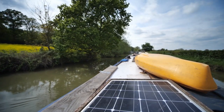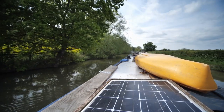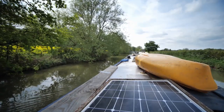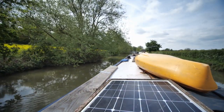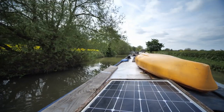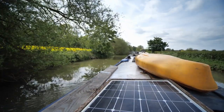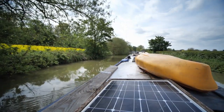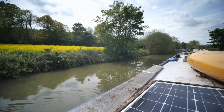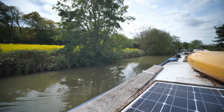Looks a bit crowded up there. Another marina. Trying to get a nice pick of the boats. Slow down a bit.